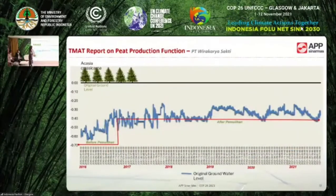This is the graph showing from 2016, when we started to rehabilitate, and then the improvement until now, which is regularly submitted to our government.